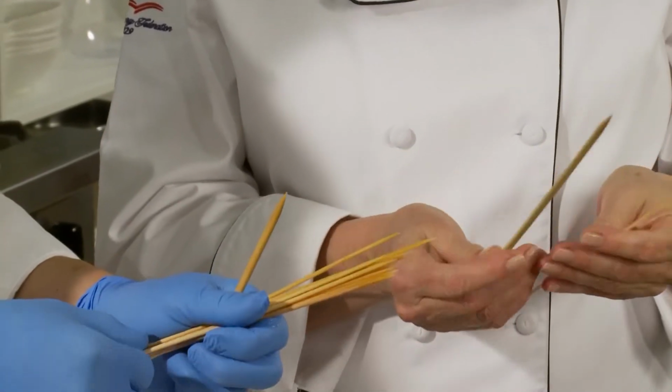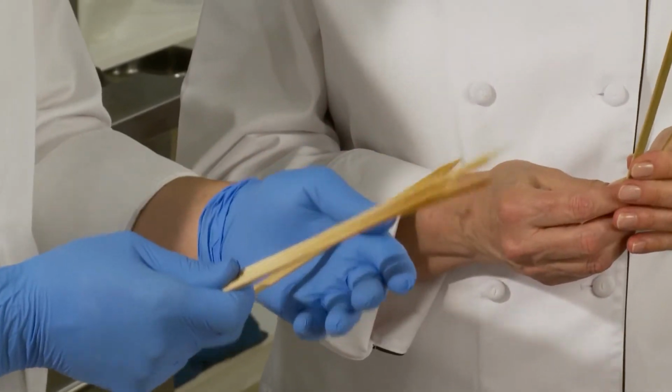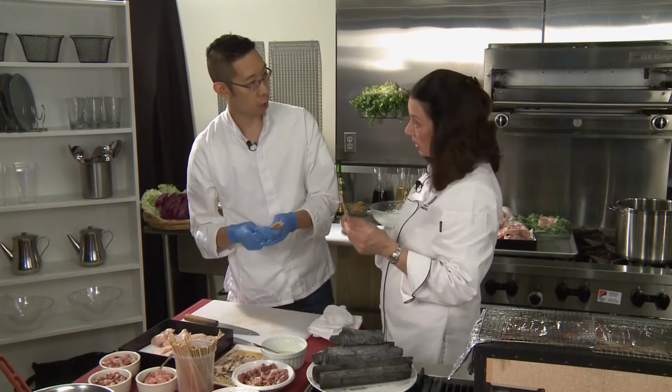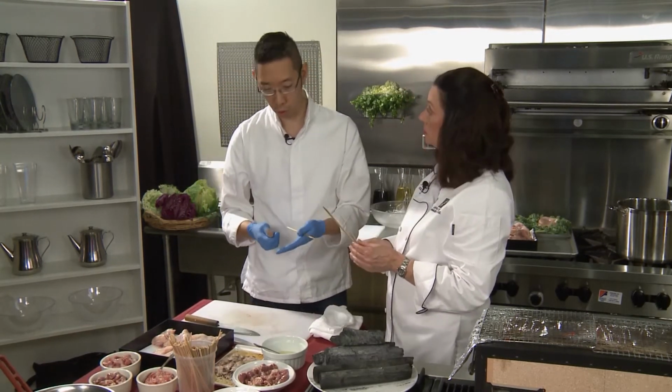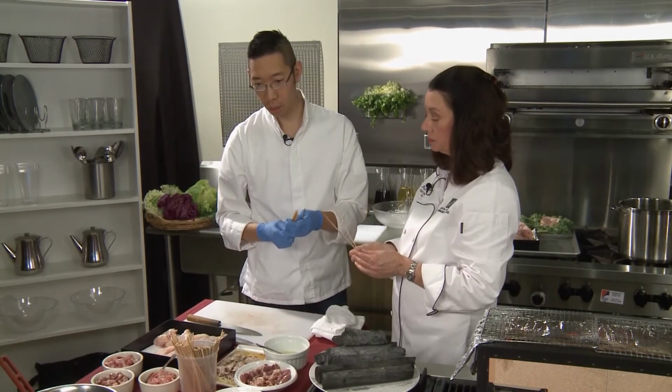You want it to be able to hold the protein on there. And then one thing I do in advance is I soak it in water. Did you use salt water? No, just regular plain water. Make sure it's clean water. Does it have to be hot or cold? Cold. Yep. And then after about 6 hours, I take it out and just let it dry up again. But this will keep the skewers from burning when they get on the grill. Exactly.